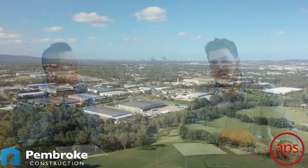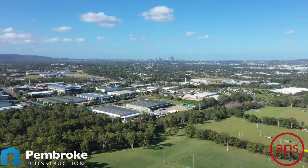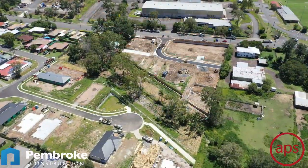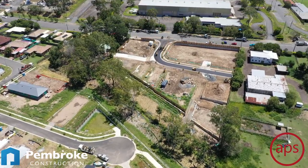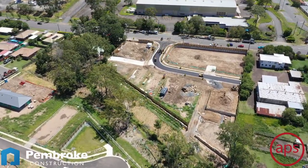G'day. So today we're going to be talking about a project out at Richlands that we worked on together. Pembroke was the civil contractor for stage 2 and assisted with stage 1. And so I thought we'd talk about why Richlands was a good area to develop in. What were your thoughts, yeah?